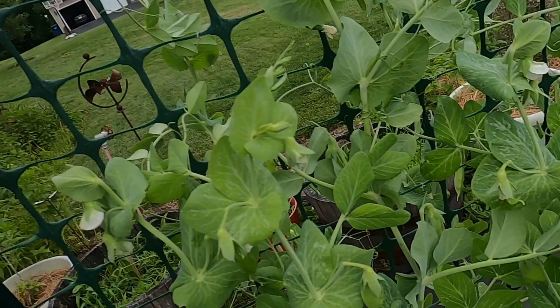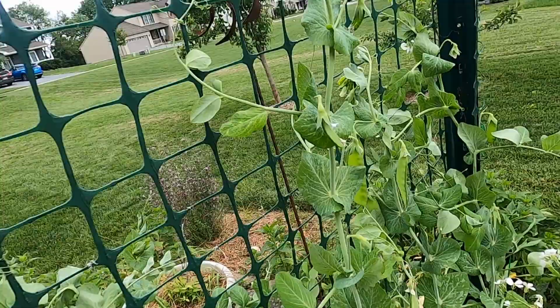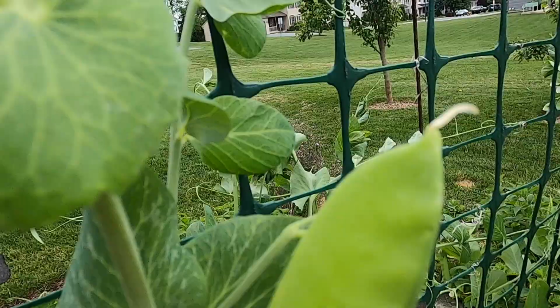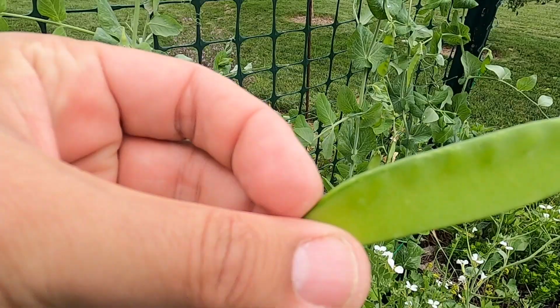Here are the peas. These sugar peas. Oh, yeah. And I like eating them right from the vine. Look at that. Mm. I think it has really good flavor.